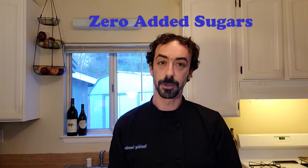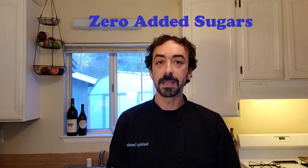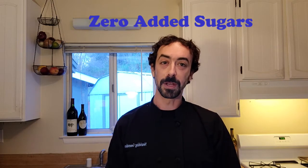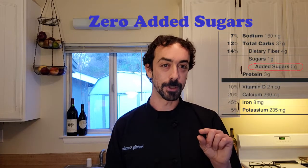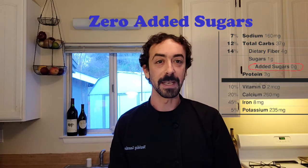When you're shopping for your yogurt, what you want to look for is on the label on the back. Reading labels is a great way to get some information about what's in our food. So when you read the labels, it tells you a lot about what you're eating. And with yogurt, what we want to look for is 0 added sugars, okay? Some things have natural sugars in them, and our body needs some sugar. But when you see the word added sugar, that's when you know that they have put more sugar in it to make it taste sweeter.